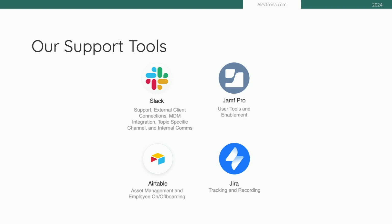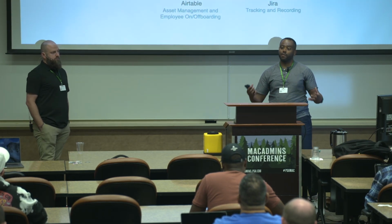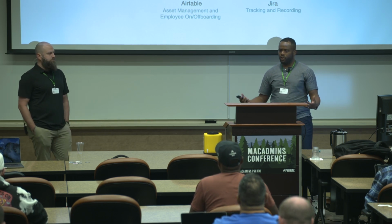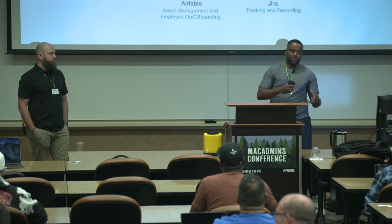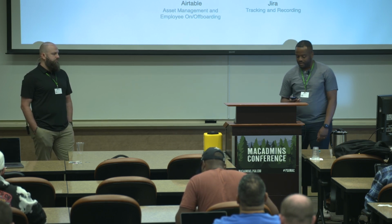We're going to be focusing on this stack of tools today, primarily around Slack, Jamf Pro, Airtable, and Jira. Now, of course, we do have other tools that we interface and interact with, but we like to think about this as our core set of things that allow us to enable a lot of automation and also do some pretty cool things that you may not be aware of or may not have thought about in terms of connecting these systems.